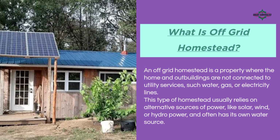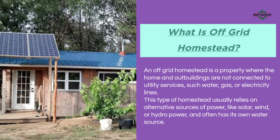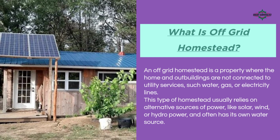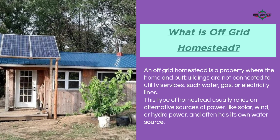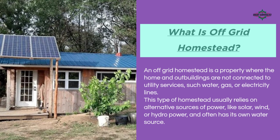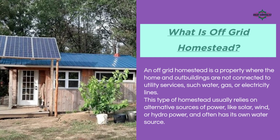What is an off-grid homestead? An off-grid homestead is a property where the home and outbuildings are not connected to utility services, such as water, gas, or electricity lines. This type of homestead usually relies on alternative sources of power, like solar, wind, or hydropower, and often has its own water source.